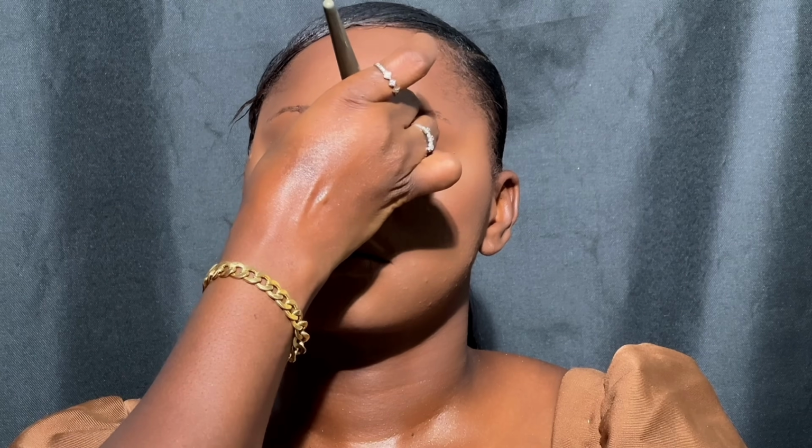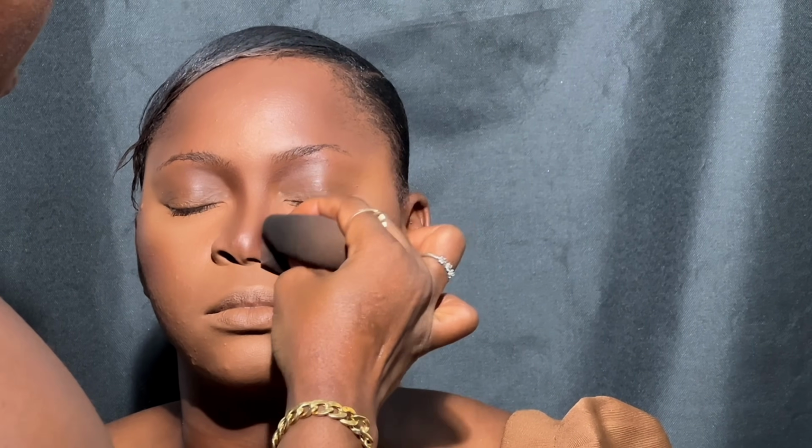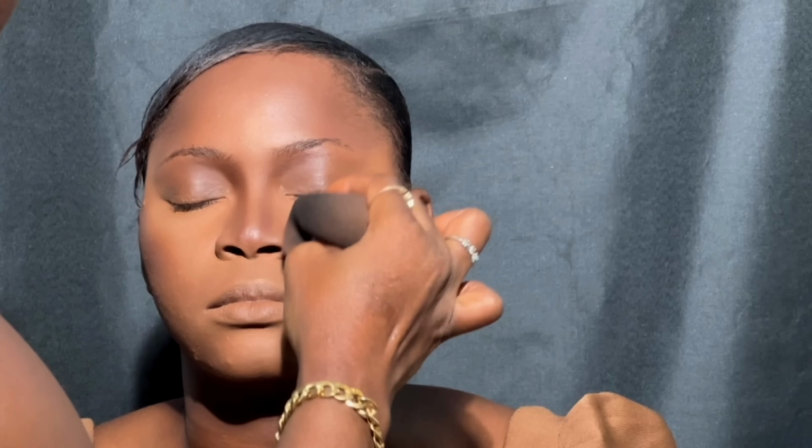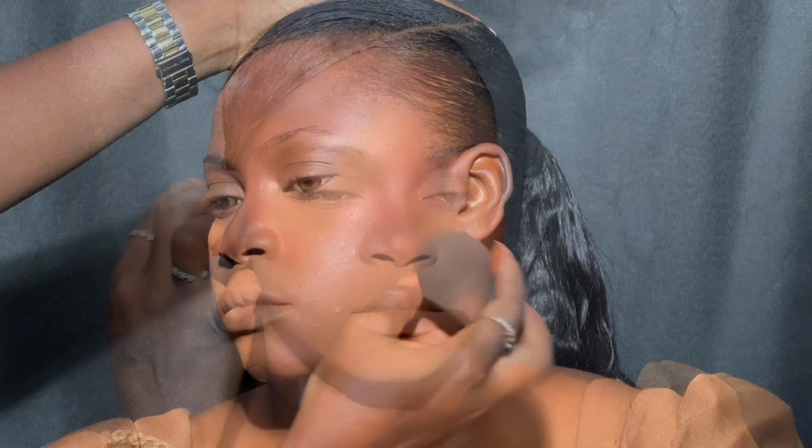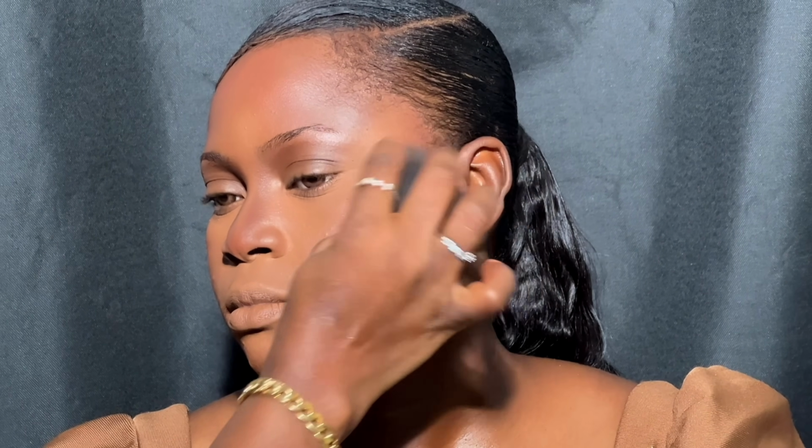MAC skin finish powder is absolutely beautiful on the skin. It gives this filter effect, pro filter effect. And then I went in with my beauty blender to blend it properly to give the nose a proper structure. And for my blush application, I enjoy using a beauty blender to avoid any form of harsh line, and I like to go in a V-shape pattern of blending my blush.